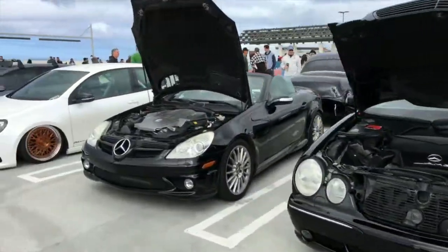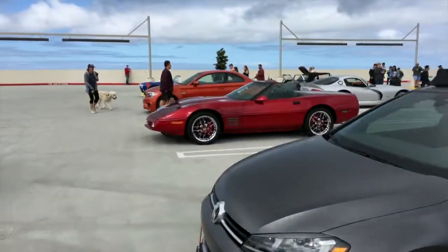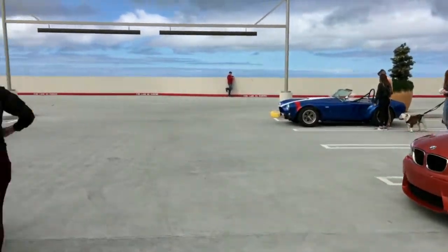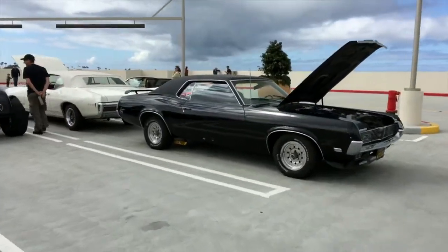Some Mercedes in a row. Volkswagen, a couple of those lined up. Cool looking wheels on them. Corvette, bit of custom work being done to that. Little BMW. And at the end we've got a Cobra replica. Over the other side, a Cougar. The old tramp rods underneath. You don't see a lot of these on cars anymore.